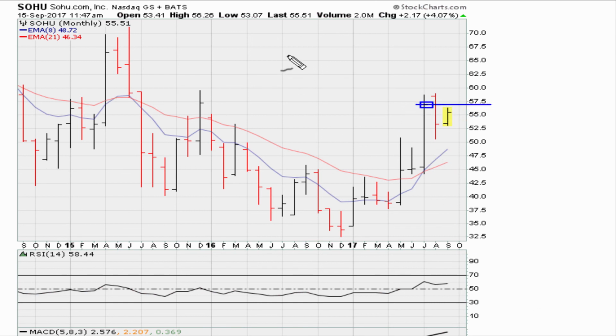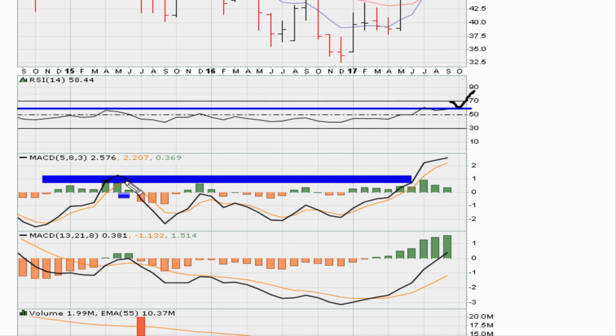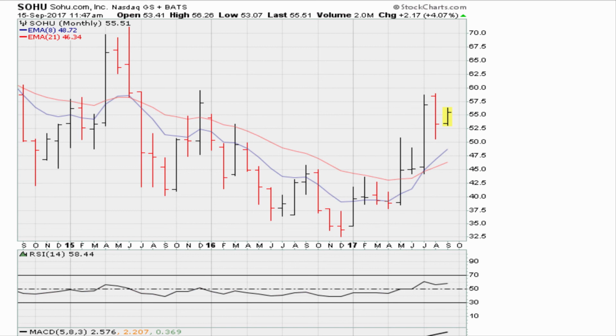So the best thing to do is set an alert if SOHU breaks out above 56.83. That would be a reason to go long. So set an alert. Anything above 56.83 would be a quality breakout. That breakout would be quality. Why? Because we see that at that particular point, if it breaks out, RSI would be moving to three-year highs. MACDs are already trading at three-year highs. So the MACDs look good. So no problem with the technical parameters. All we need here is a price breakout above 56.83.